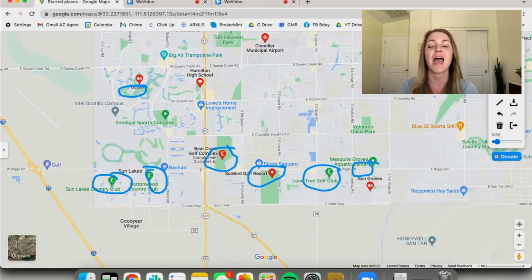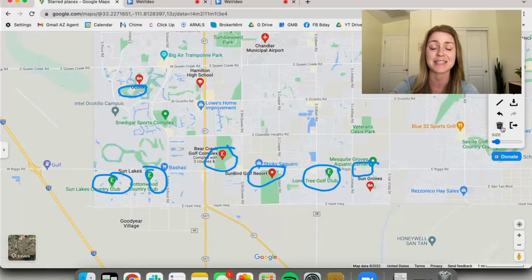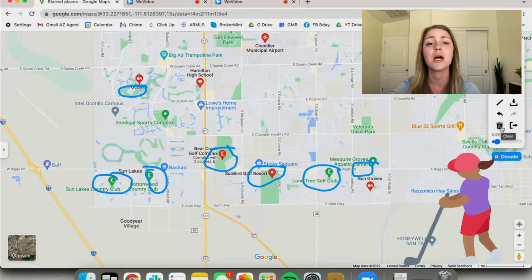There's golfing everywhere you look, not just in Chandler, but in Arizona and the greater Phoenix area as a whole. We have the most golf courses per capita, actually, which is kind of a weird thing to have in the desert. It's a lot of grass to maintain and water and stuff like that. But one of the big draws for a lot of people coming here and visiting Arizona is the golfing. And so when the weather is beautiful, tons of people are out here golfing, making use of that.